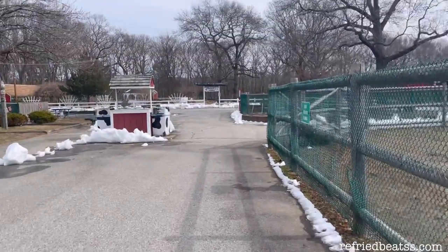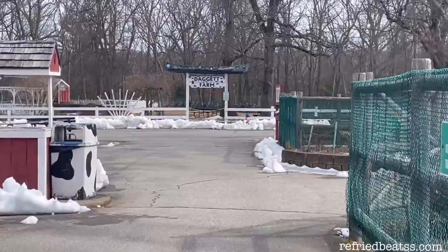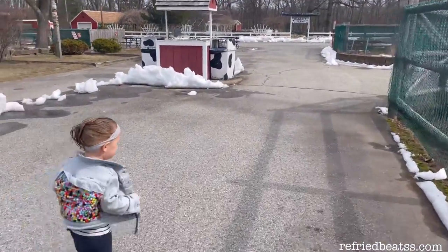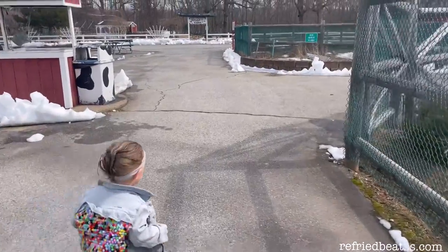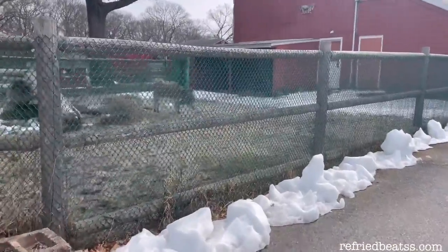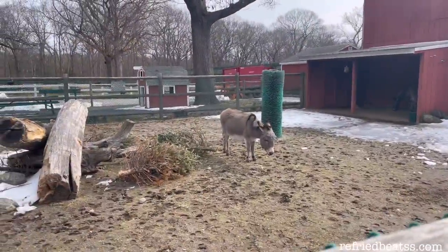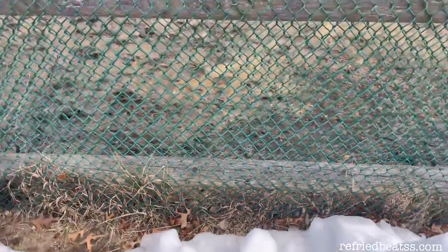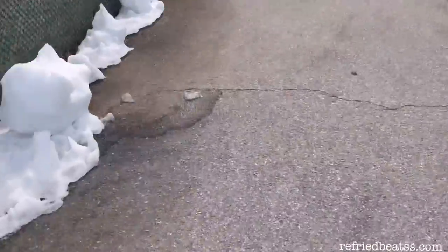Those are birds. Over here, he's the donkey. Over here so you can see the donkey better. Donkey. Right here, look it. There he is. Donkey.